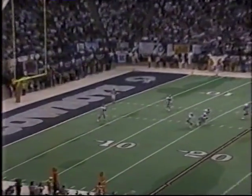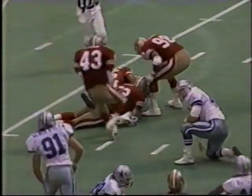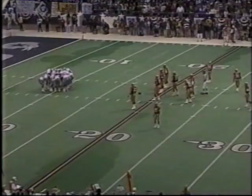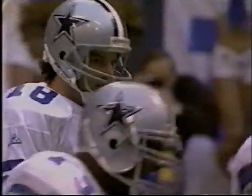Kosar again at quarterback. Kevin Williams to return it. And hit hard by the 49ers, Larry Kelm. Here comes Troy Aikman into the tunnel and back to the locker room. I think any time you get any player injured that has anything to do with the head or neck, you want to take every precaution. I don't like to see a player out, but I like to see every precaution taken, and that's what the Cowboys are doing right now with Troy Aikman. And Bernie Kosar.